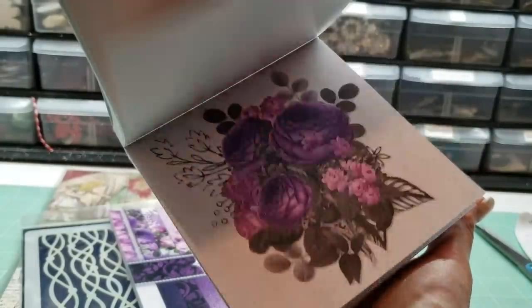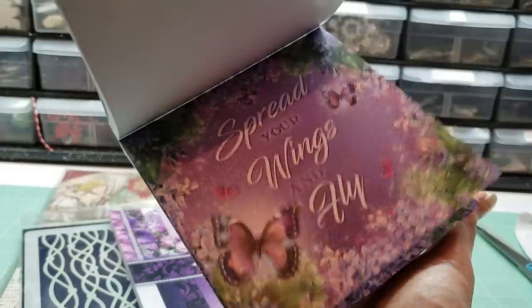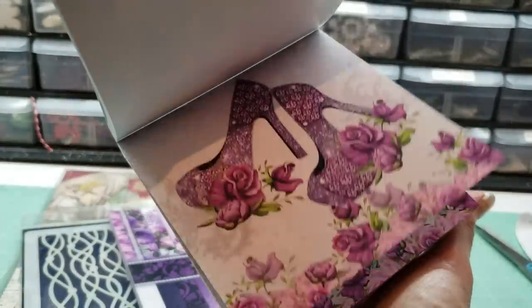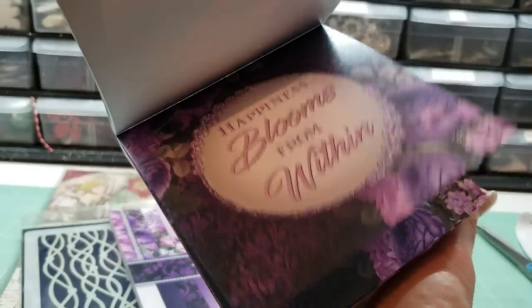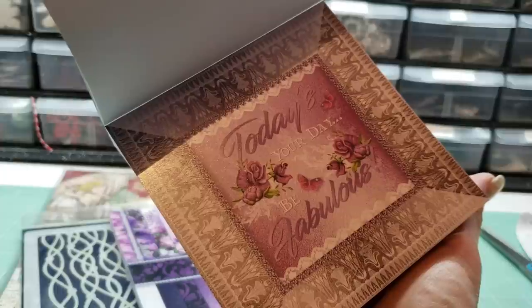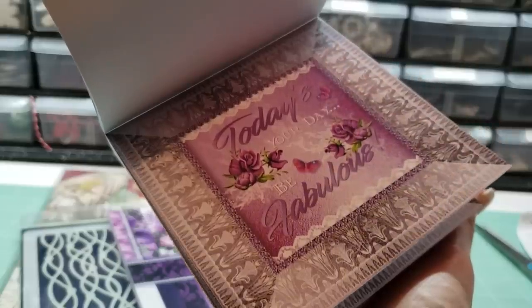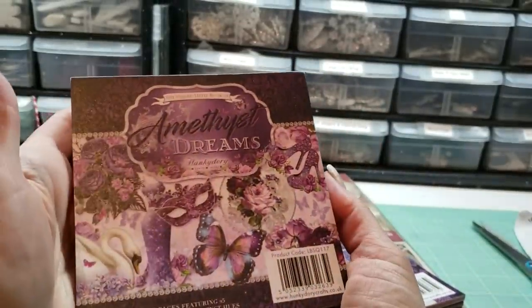So lots that you can do with this beautiful, beautiful paper pad. I imagine this will be a mini album. The shoes, ladies, look at the shoes. I can only dream of wearing those shoes. Another beautiful swan. More flowers. Today is your day. Be fabulous. My dog is eating her foot. All right. So that is the Amethyst Dreams.